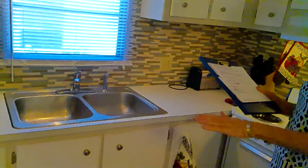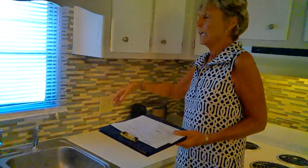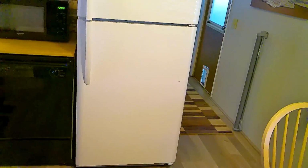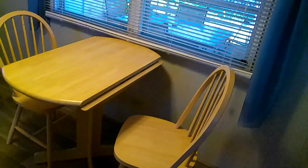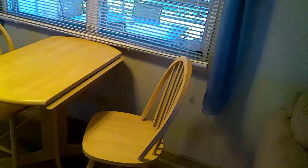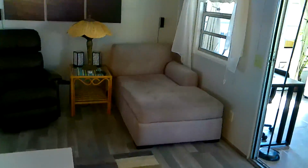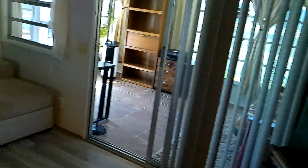Right now we're in the kitchen, and it has nice countertops. This is a brand new backsplash, and it has a dishwasher, stove, and refrigerator. The dining set stays. It's beautiful floors, and the living room, all the furniture stays in here with a TV, including the surround sound. And then this is actually the master bedroom.